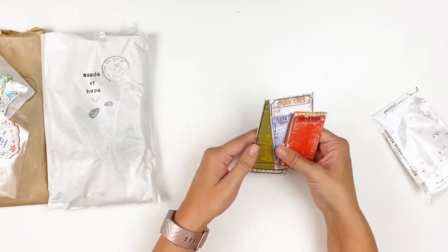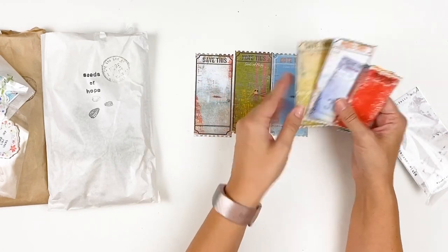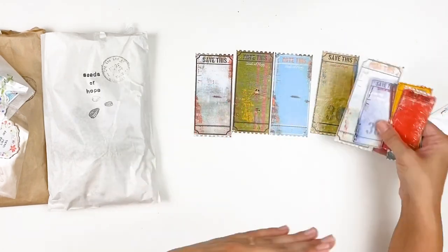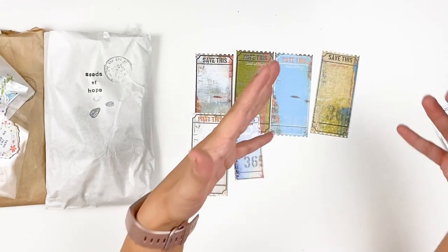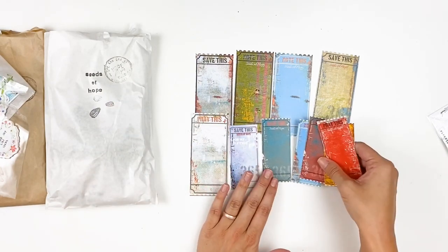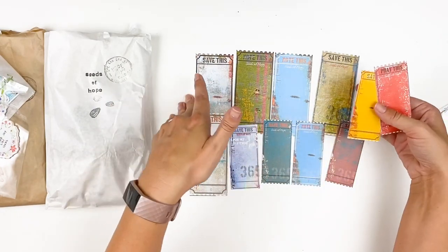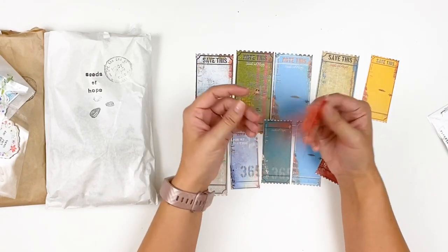And I will try to have color swatches over on my corresponding blog post. She uses a lot of the similar colors throughout her artwork. Just sometimes it's more of a certain color than another, and so that's what kind of gives the kits a different look. But her colors are pretty consistent. So you could pick these tickets up and mix and match them with past kits if you wanted to. But these are really nice quality prints.